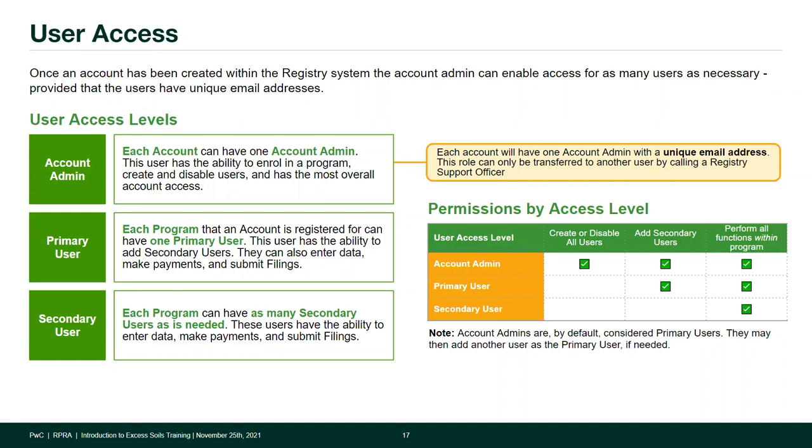And then finally, we have the secondary user. They have the lowest set of permissions. They can edit data, make payments, or submit filings, but can't really manage any of the user access.